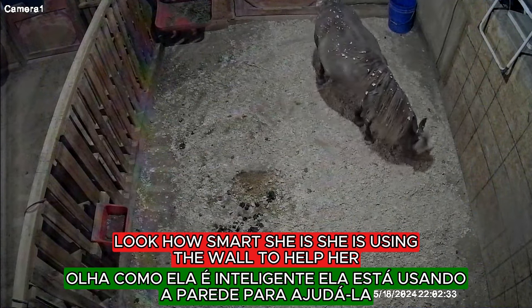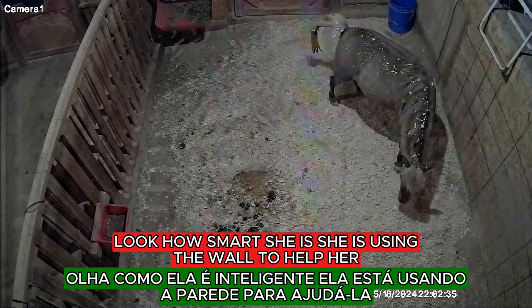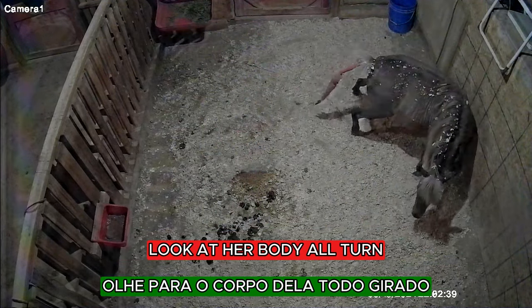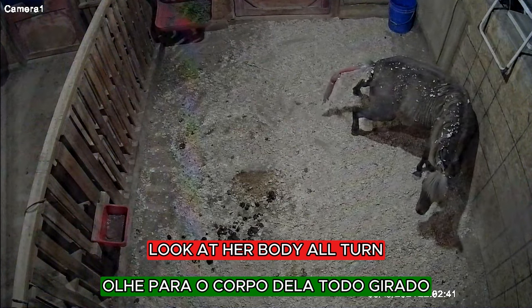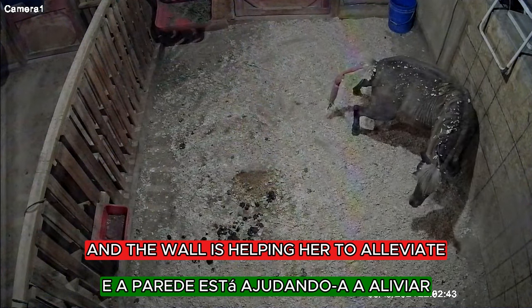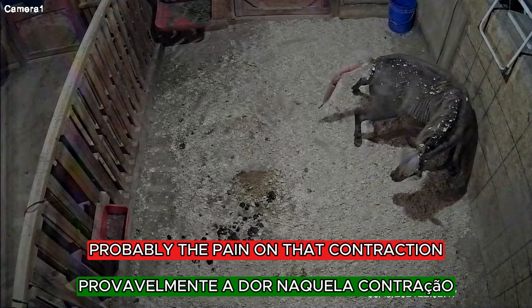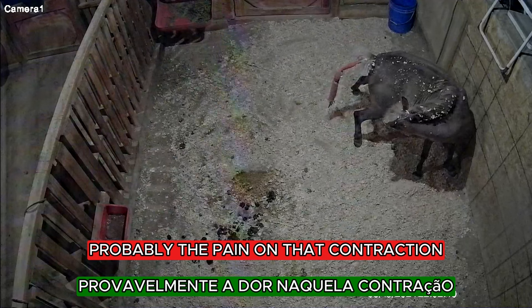Look how smart she is. She is using the wall to help her with that particular contraction. Look at her body, all turned, and the wall is helping her to alleviate probably the pain of that contraction.